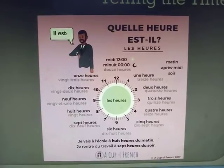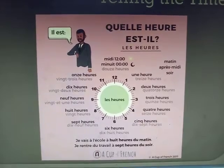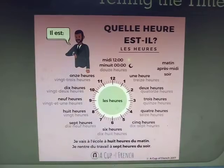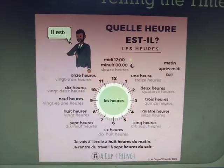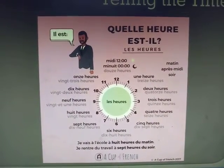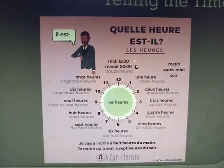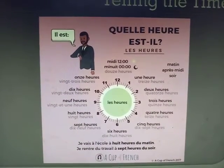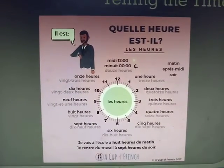Moving clockwise, at 1 you will find 1 heure and 13 heures. 1 heure is 1 a.m., which means 1 at night or 1 in the morning, and 13 heures is 1 p.m., 1 in the afternoon. So if you have to say it is 1 o'clock in the afternoon or 1 p.m., you will say il est 13 heures. If you have to say it is 1 a.m., that is 1 in the morning or at night, you will say il est 1 heure.